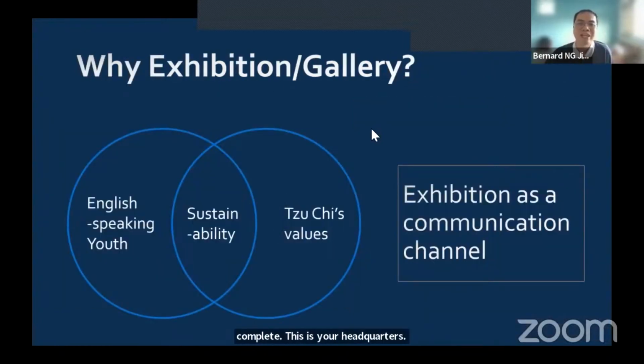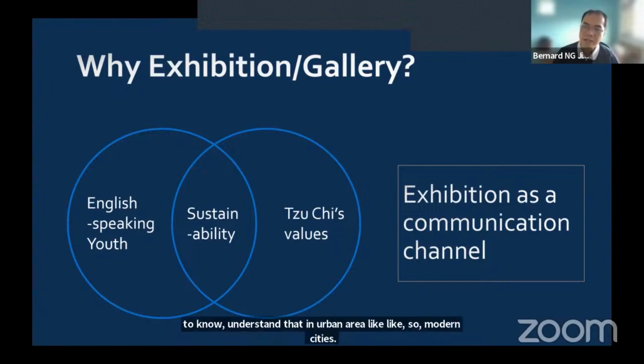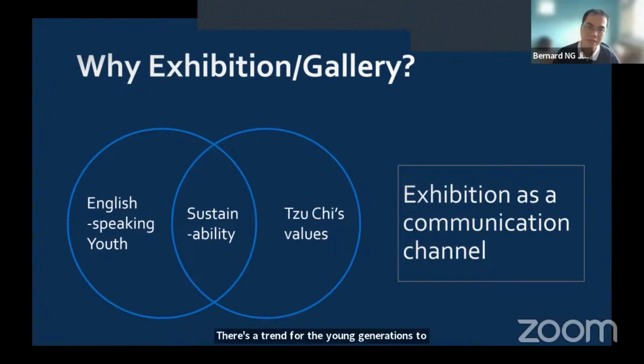So now we come back to a very fundamental question. Why have a gallery and exhibition in the youth center? It's good to understand that in urban areas, like those very modern cities, there's a trend for the young generations to visit art galleries, exhibitions or museums. It's a way for people to gain knowledge, to understand a lot of information by visiting exhibitions.